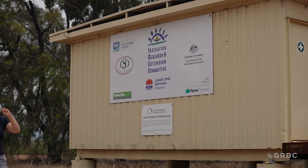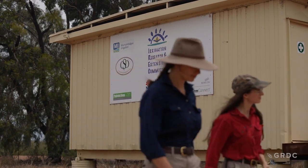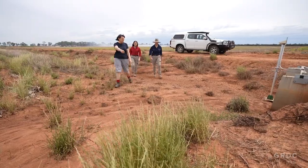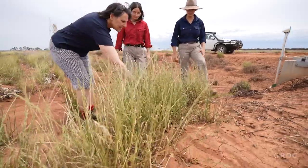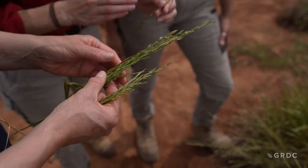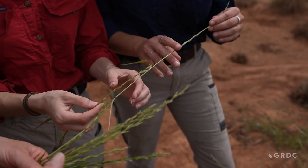So the area-wide management of weeds project is all about getting different people together to control weeds of significance. So rather than farmers controlling weeds on their spot and Murrumbidgee Irrigation controlling weeds on channel banks and then council trying to control weeds on roadsides, it's about getting everybody together to work to control these weeds. So we're using less resources more wisely and having a better outcome, which is the control of these weeds.